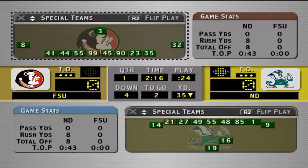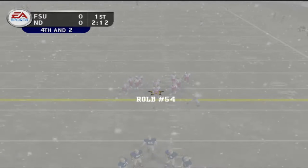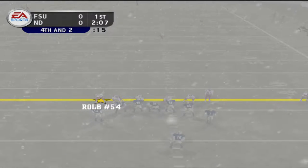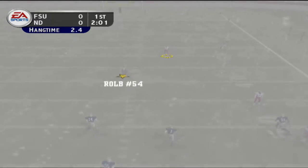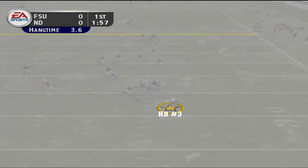Well, they try to keep it on the ground for the first down. You know, Brad, here the defense just steps up and makes a play, stopping them and bringing up fourth down. No surprise here as they prepare to punt it away. Punts the ball away. Number 3 fields it at the 30. A good return.